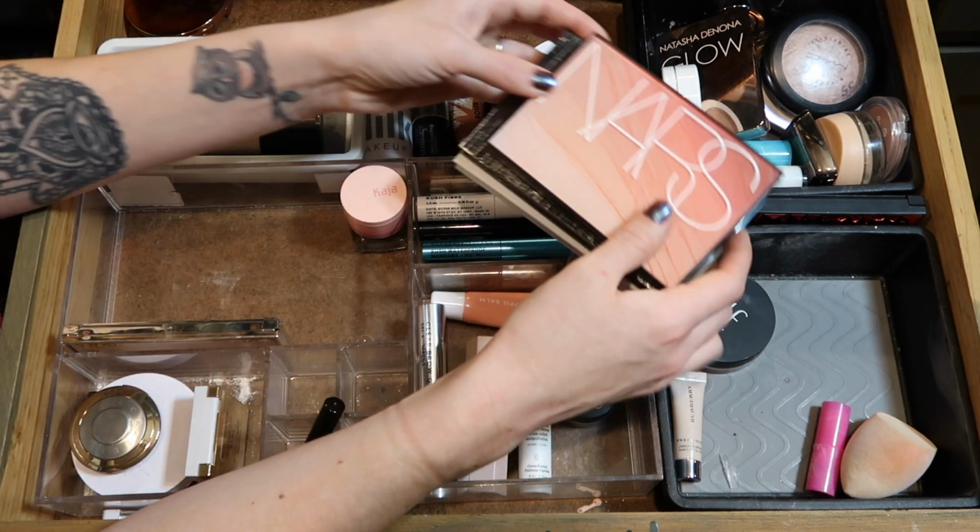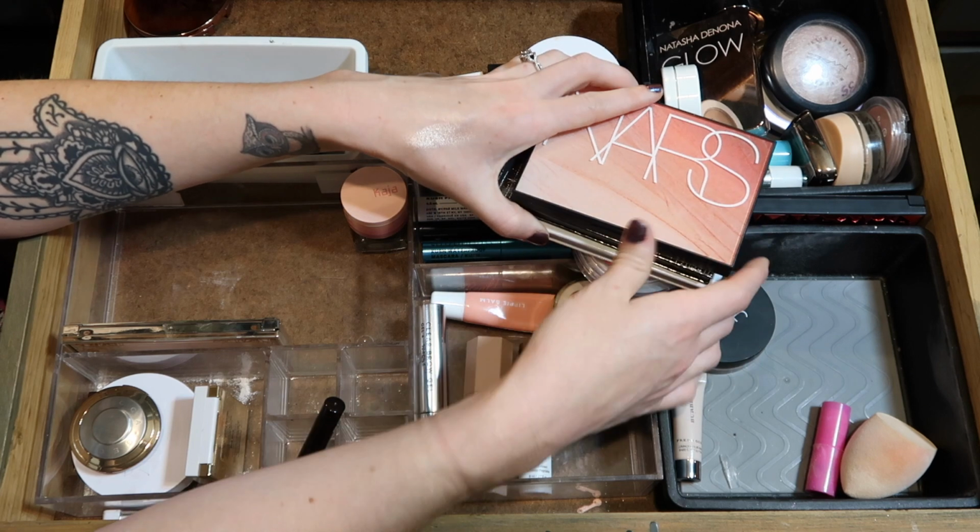And then back here I was horrible at using my face palettes this rotation. I didn't use any of these one time.